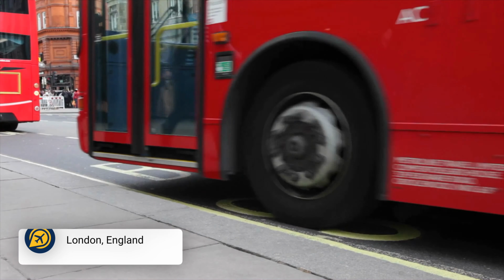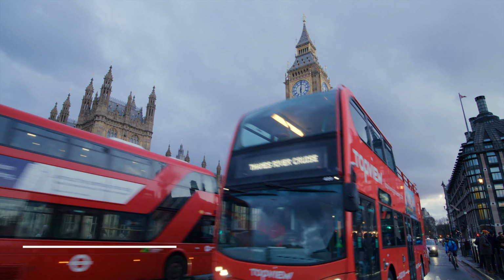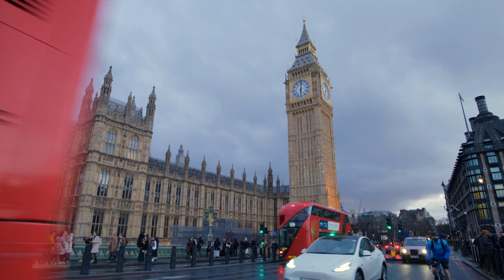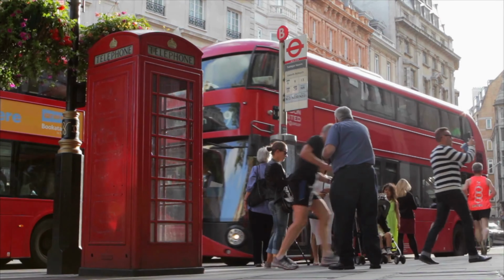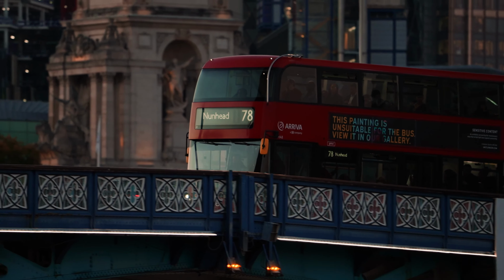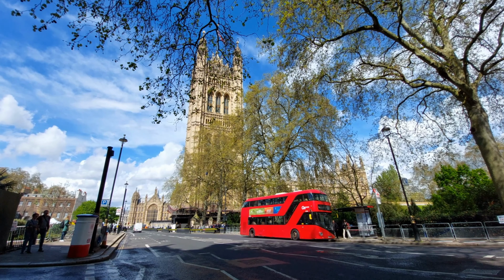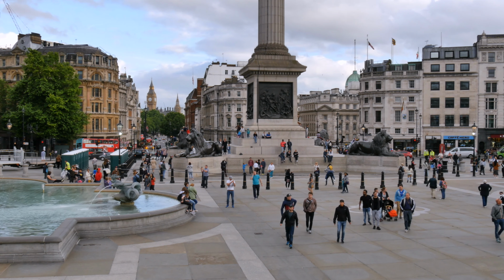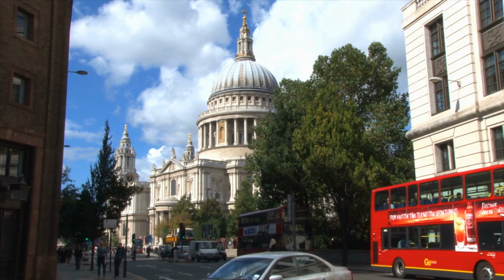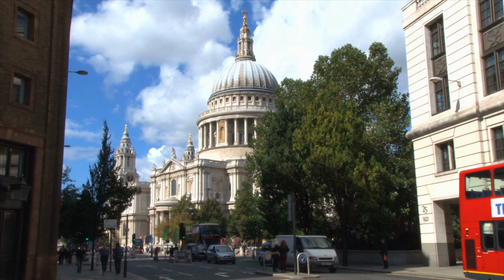Another great way to save some money is by taking a public bus for sightseeing instead of the hop-on hop-off tours. So we love those sightseeing buses, but in London we have red double-decker buses that do just the same for a fraction of the price. The number 24 bus travels through key landmarks like Westminster Abbey, Trafalgar Square and Camden, while the number 15 bus passes landmarks like St Paul's Cathedral and the Tower of London.